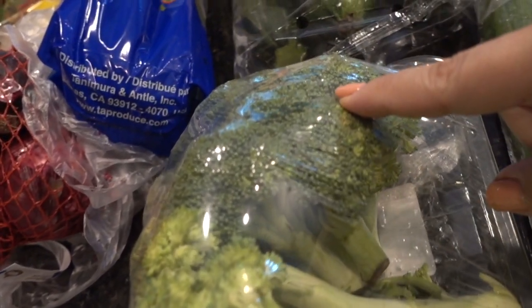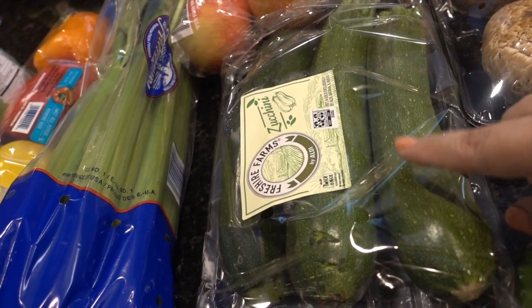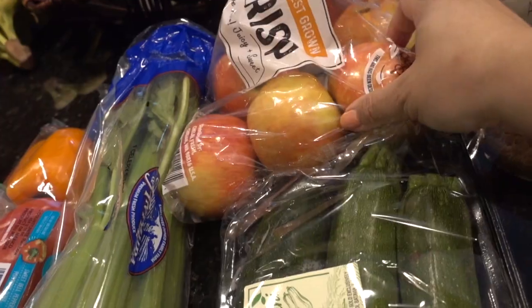As a side to the salmon, we'll be having some broccoli. This might also be a side to the adobo, or I might use zucchini if I don't use these all for lunches. Also bought some apples.